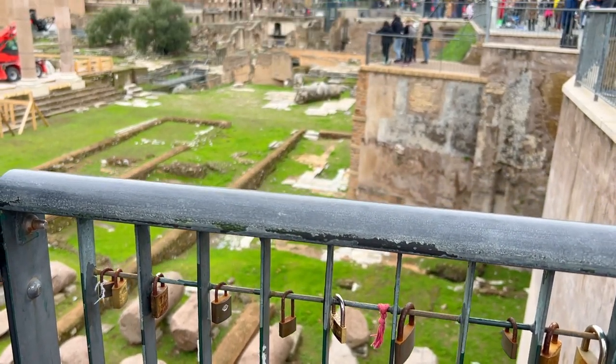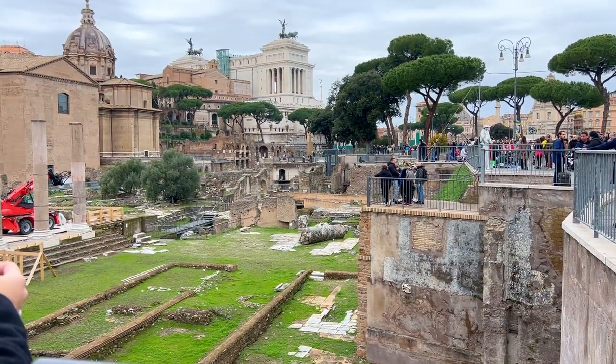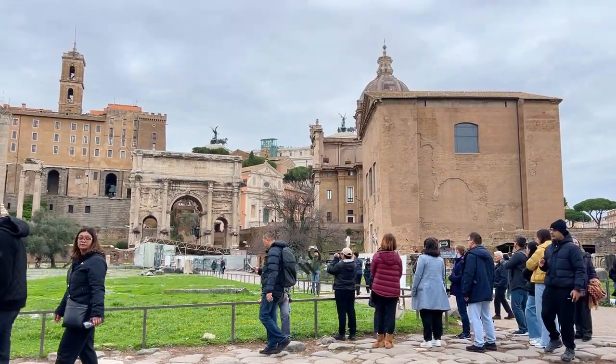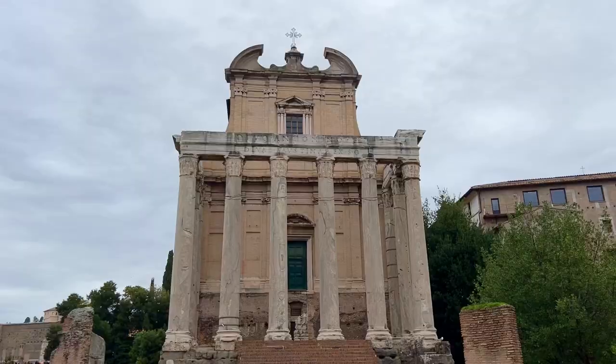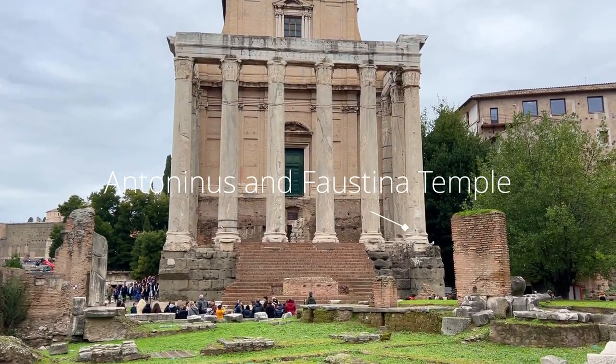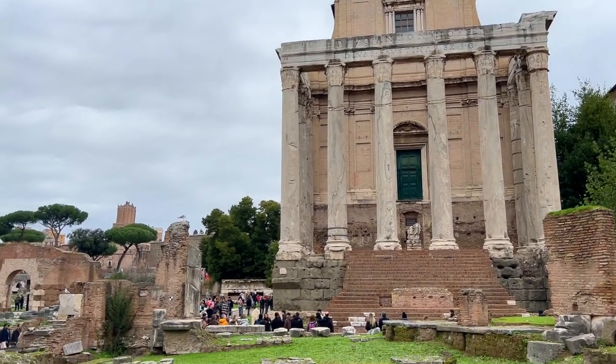The guide explains many things such as the origin of the word basilica. She details the death of Caesar and shows us his cremation location. The guide also explains how the forum was buried in silt and how some of the buildings were partially buried and then built upon. The guide then takes us to Palatine Hill, where she explains the origins of Rome.